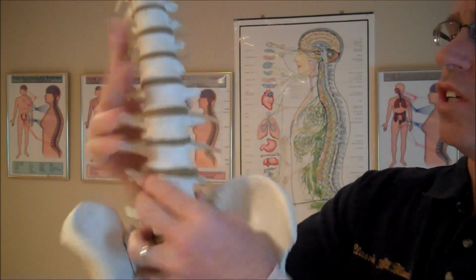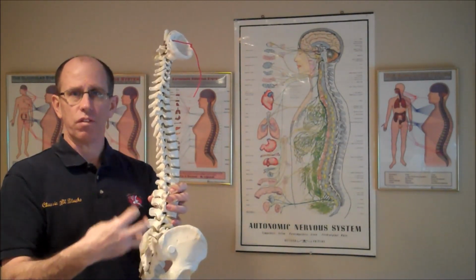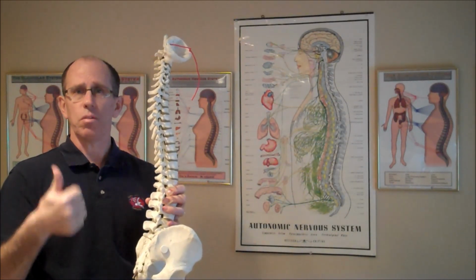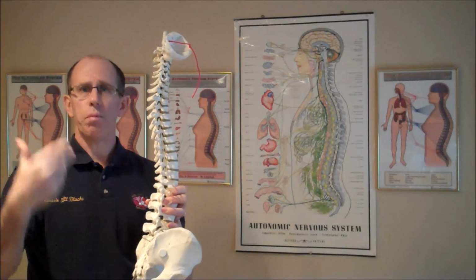In chronic conditions, you can even get bulging and even herniation of a disc. Bulging of a disc is just a bubbling out of the disc causing pressure on the nerve. A herniation is an actual breakage of the disc. That's more complicated, but they can heal too. A herniated disc is not a death sentence, okay? Doesn't mean you have to have surgery. Doesn't mean you have to have shots. The key thing with chiropractic is getting the function of the body back in charge.